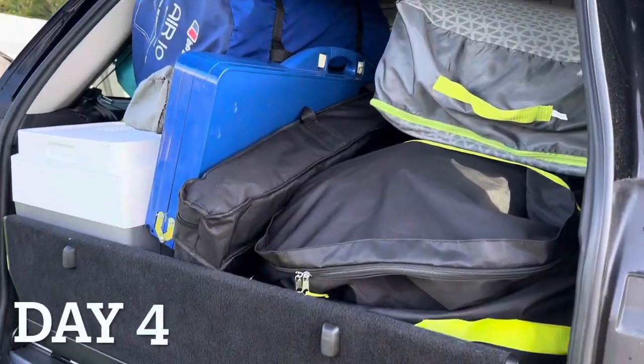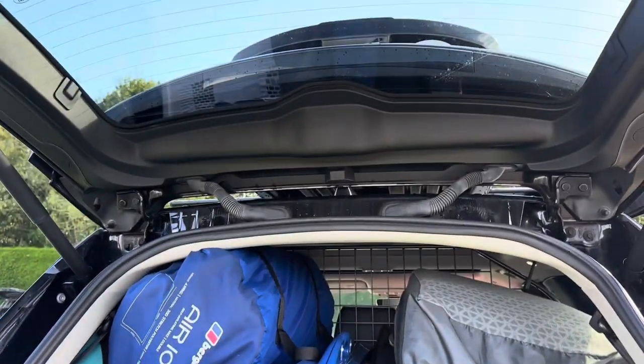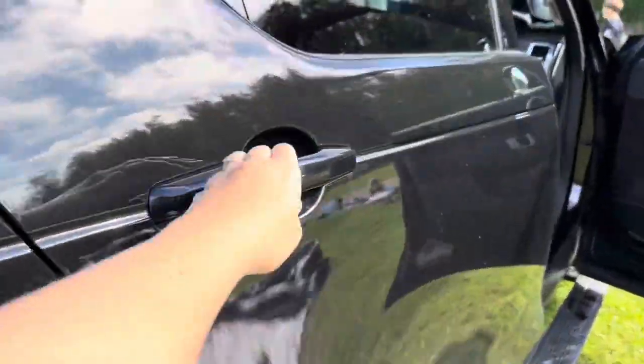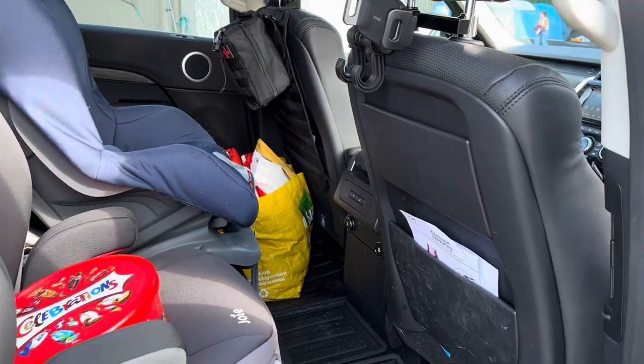This is the rough side of camping. We are almost packed away. The Coleman tent is absolutely huge. And we've also got the roof box. This is kind of our setup. And then the kids, well, they're actually surprisingly empty this time.